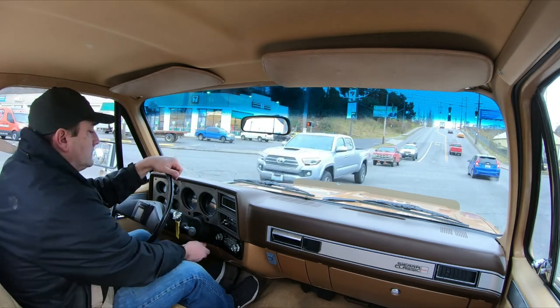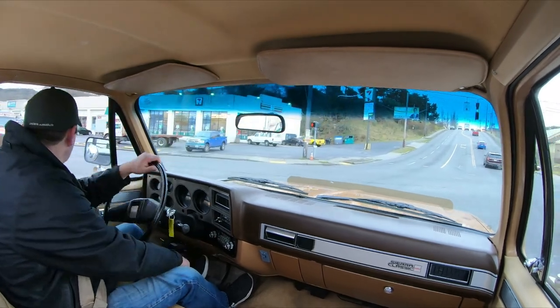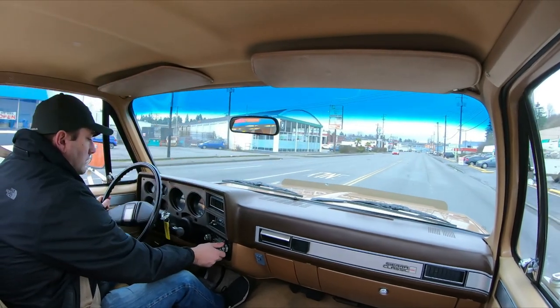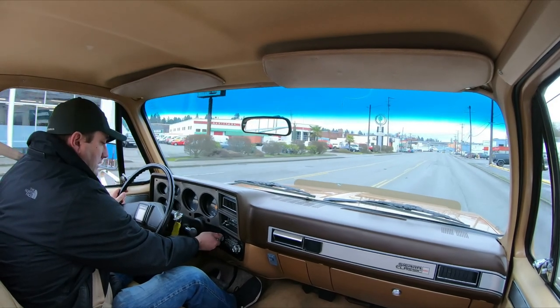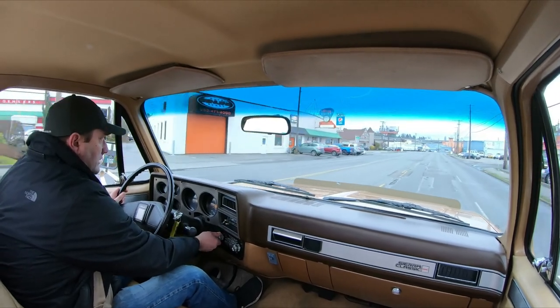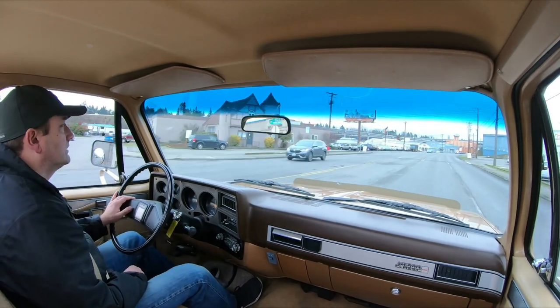Kind of nice blinker chime still. Now I said the radio works, and now it wasn't working, which I don't understand. Maybe it doesn't like that channel. Maybe it's because of the windshield. It was working and I turned it off at the car, so, weird old quirks.